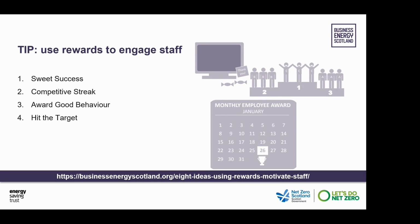It's important to regularly update people, though, on the progress towards this target to maintain that level of motivation. This could be communicated using a thermometer-style progress chart in a prominent area of the site where everyone will see it, as well as other communication channels such as team briefings and regular email updates.